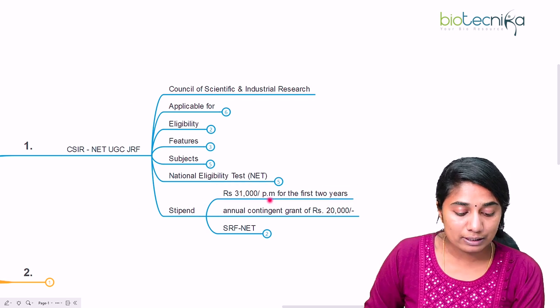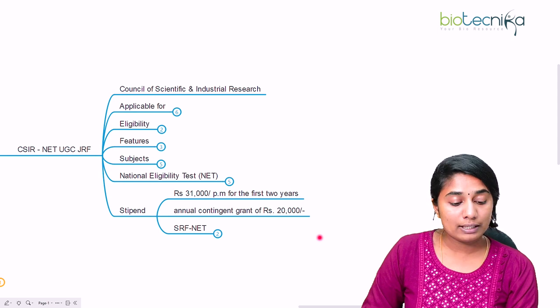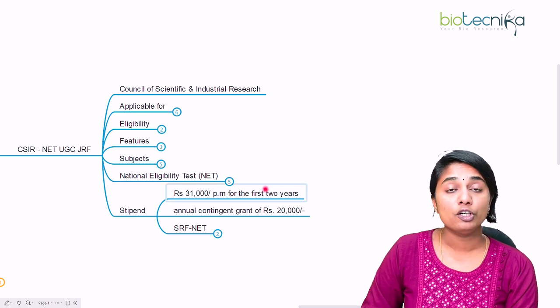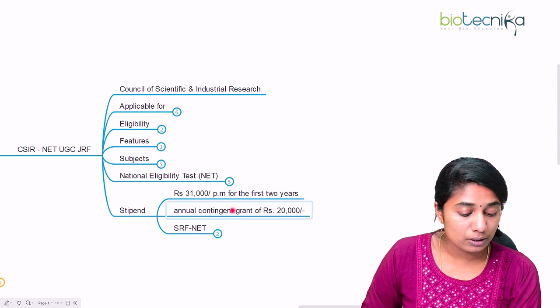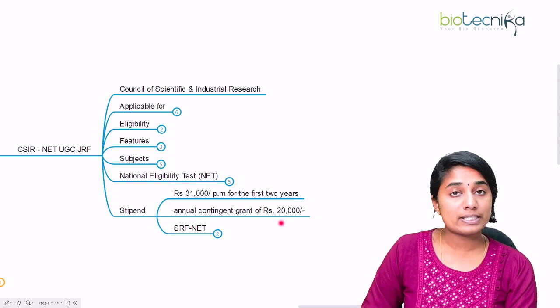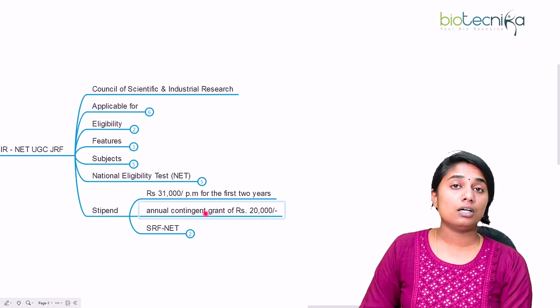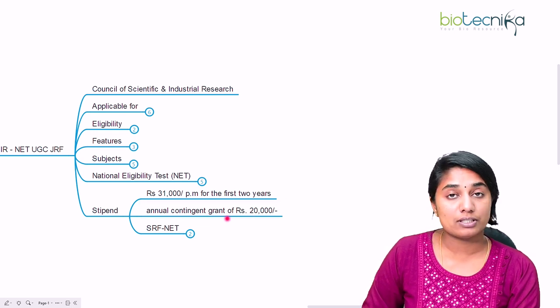So first, if you've cleared the examination and you're availing this fellowship, then you will get rupees 31,000 per month for the first 2 years of your fellowship. And you'll also get an annual contingent grant of rupees 20,000. That is, whatever expenses that you have regarding your research or your project, you can claim it in here.